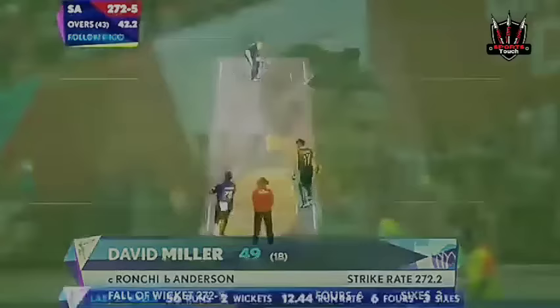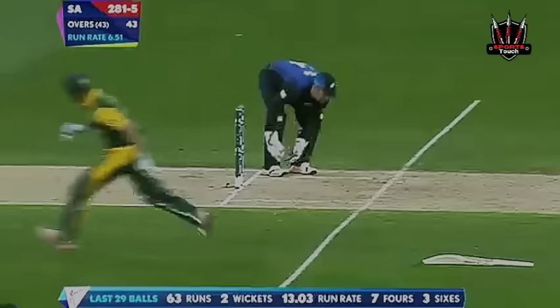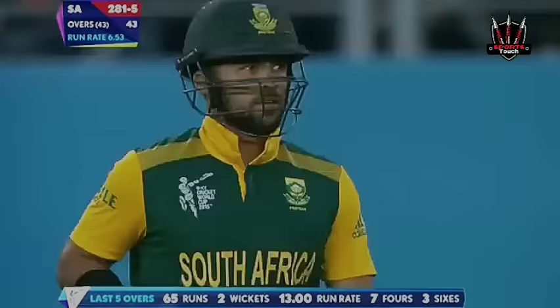Oh, de Villiers will be out of his blocks. They'll look for two. The throw's got to go to the keeper's end to get Duminy. Skid throw and Duminy gets back. South Africa finish with a brace. And they finish after 43 overs with 281 for five.